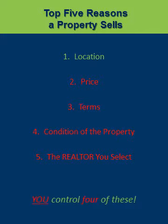So the bottom line is you control all 4 of these. You control your location, where you are. You control the price. You control the terms of your sale. You control the condition of your property. And you also control which realtor you're going to select.